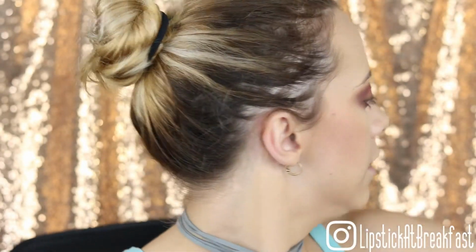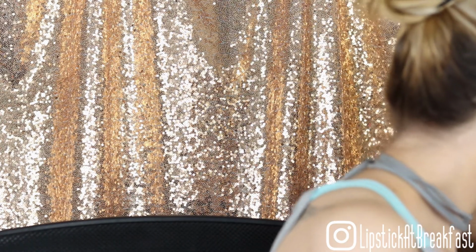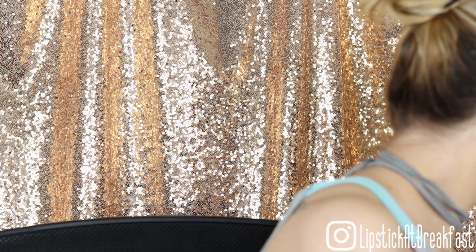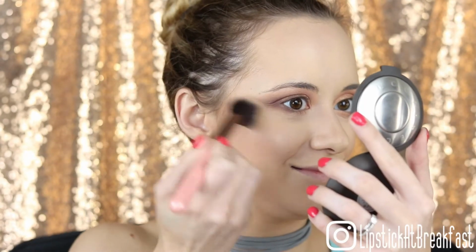Speaking of highlighter, for highlighter, I'm going to go ahead and use the Becca Shimmering Skin Perfector. This is the pressed version of Prosecco Pop.